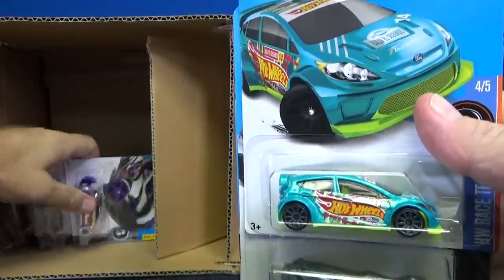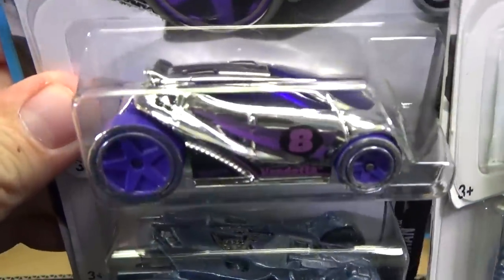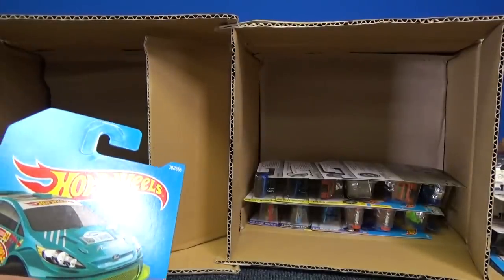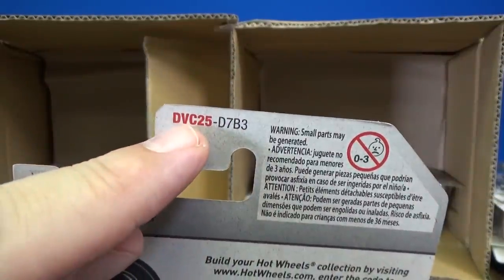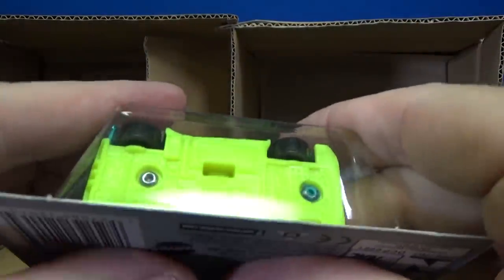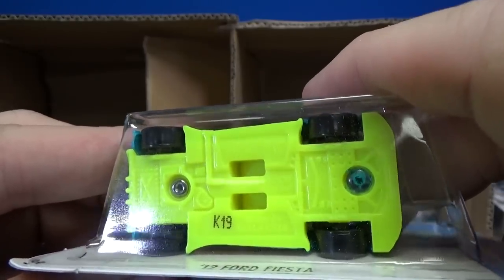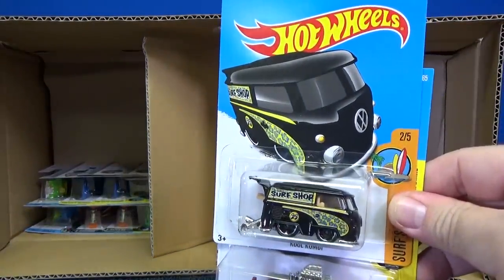Here we have the 12 Ford Fiesta and a couple Arkham Asylum Batmobiles. Over here we have Vendetta and the Super Chrome series. Two of them. And what I can't tell you with the code is, I believe this here is the model DVC25. DVC25, I believe, is the 12 Ford Fiesta. And if you look on the bottom of the car, we might be able to find DVC25. Well, it's not on the base of the Fiesta, but on some cars, they show the code on the base. I will check again in a bit. Here you go, a Kool Kombi. I almost called it the Volkswagen Kombi.